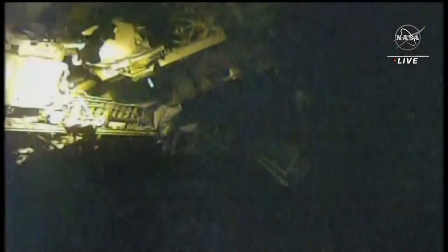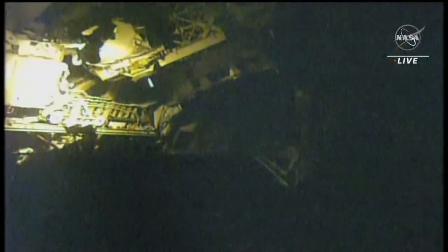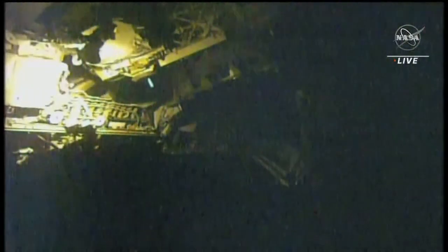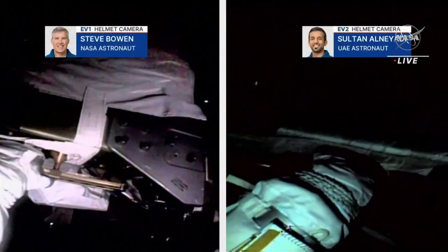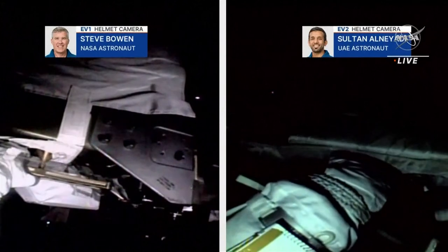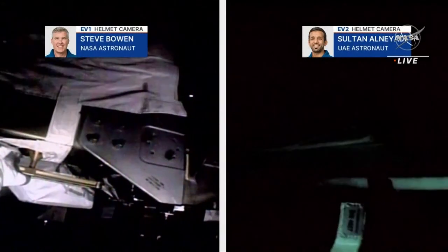This view from the helmet camera of Sultan Al Neyadi, United Arab Emirates astronaut, on the first spacewalk for an Emirati astronaut. Lighting looks a little different outside the International Space Station right now, as the station itself is in an orbital nighttime. We'll see several sunrises and sunsets today during the spacewalk, as it currently flies 265 statute miles over the Indian Ocean.